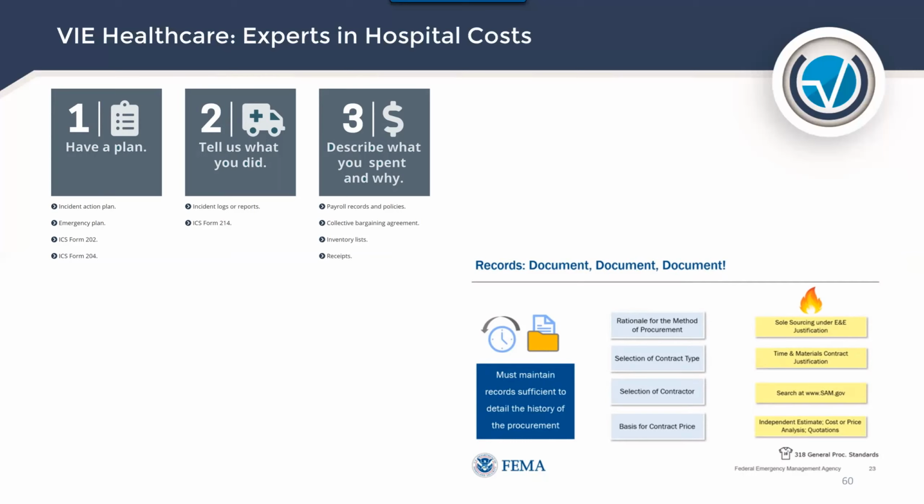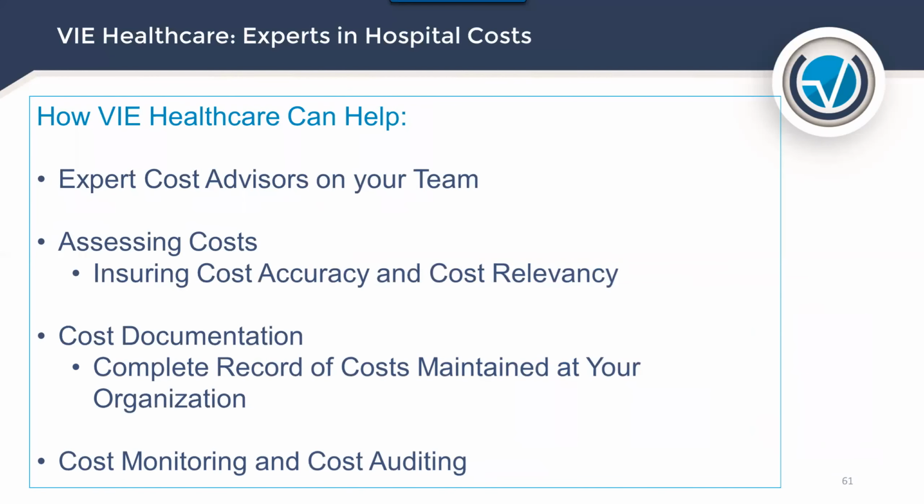And FEMA really is about document, document, document. This is from the FEMA website. It is so important that, this will be burdensome for hospitals on the documentation part. We are supporting hospitals and helping them get those costs documented and put in a package so that everything is accurate and shows justification in a real line item detailed way.